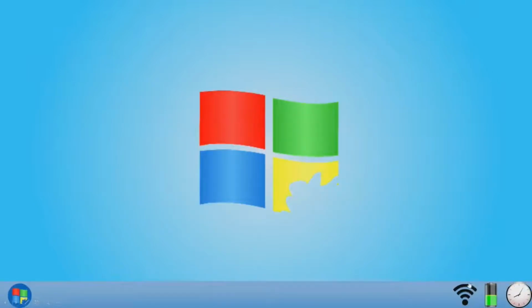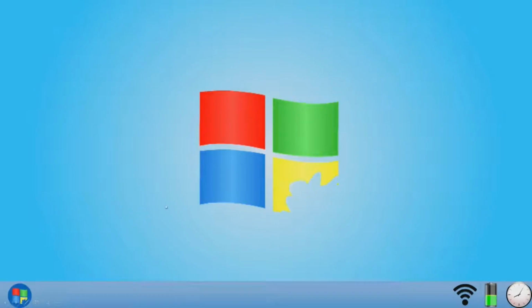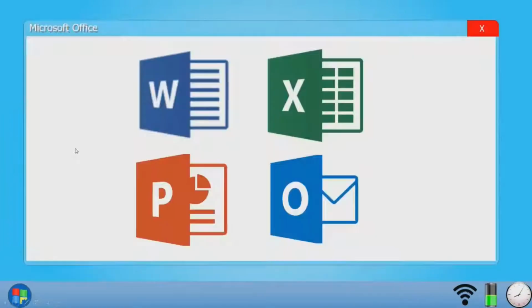Anyways, we also have wireless. What? No. Okay, it just grounded me from the internet, but it ungrounded me right after. So we have our nice desktop here, and we're gonna go to the start menu, and you can open and close it. Open, close. This is fun to do, and we can go to Microsoft Office.